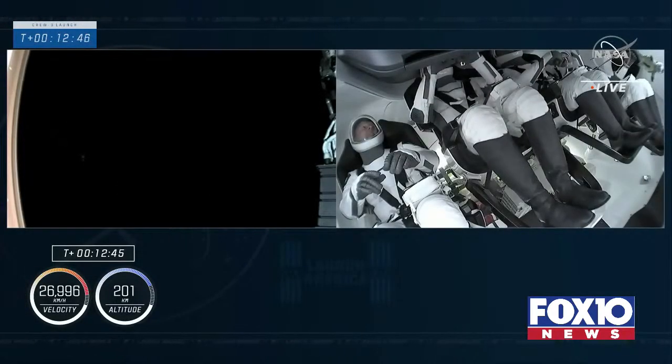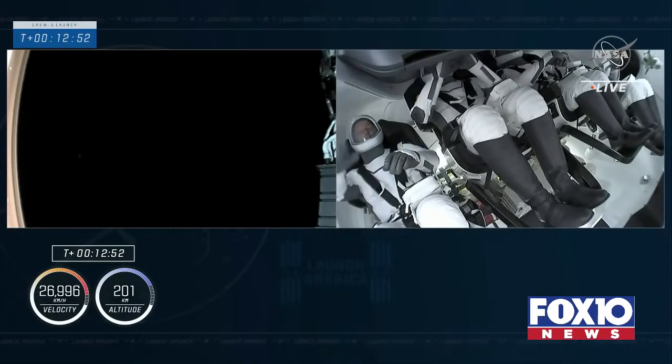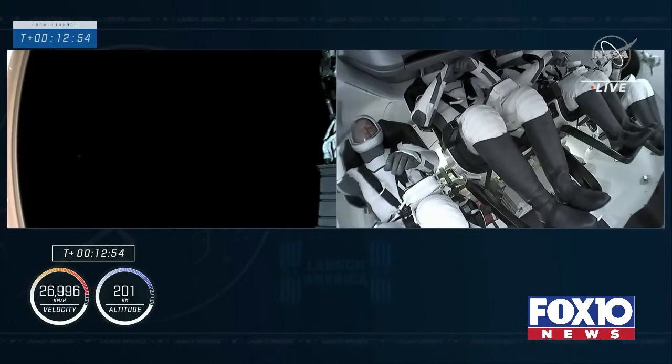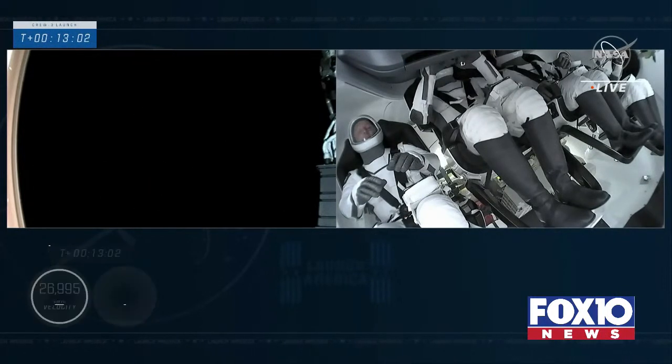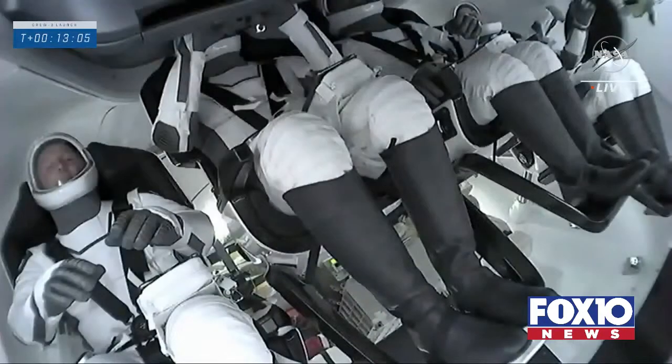Wow. Incredible views of the crew now in orbit on their way to the International Space Station. Thanks to the guys. Endurance, it was a great ride, better than we imagined. And some final words from the crew as well. There they are, our Crew 3 astronauts.